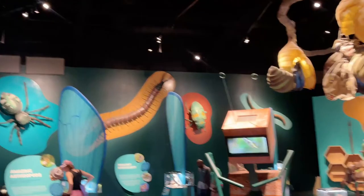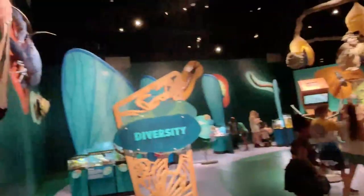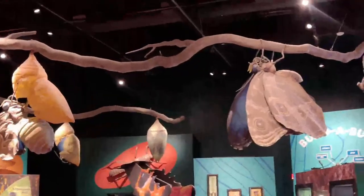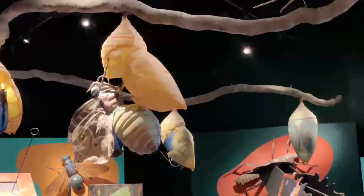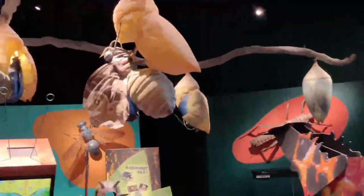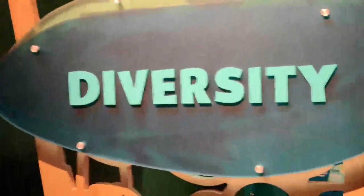Hey, here's the big room. Uh-oh, 30 minutes left, y'all. Look at the giant. I don't know, that's 6-7 foot across, y'all. That's so huge. Oh, it's the life cycle. So it's the start of the cocoon. It fluffing out, becoming a full-blown butterfly. Awesome. Diversity. Oh, diversity.